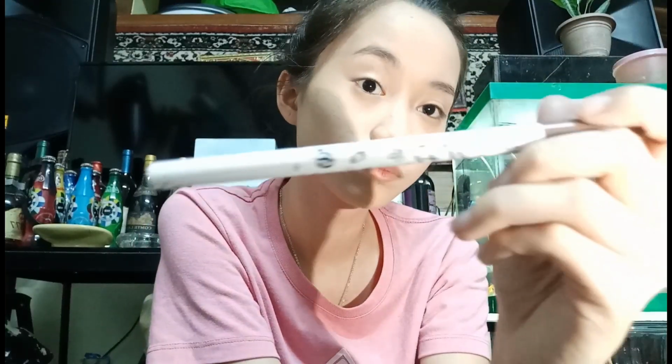For the brows, I'm going to use the Blythe Cosmetics Perfect Brow Trio. Just to refine my brows, I'm going to use the Music Flower Liquid Eyebrow Pen.